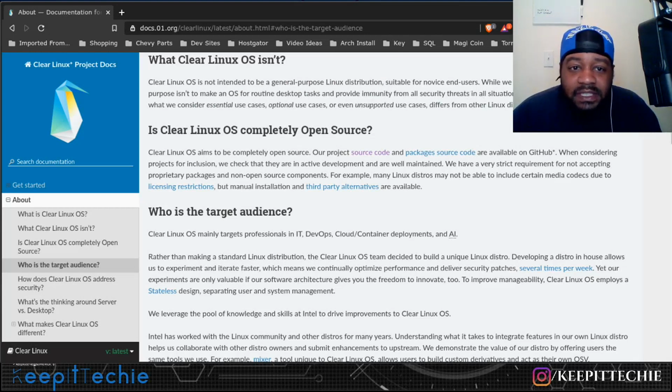Our unique focus means that what we consider essential use cases, optional use cases, or even unsupported use cases differ from other Linux distros. And that's where it tells you to look at the target audience, which I read earlier. No pun intended, but I hope that clears up the target audience for whom this Linux distro is created. So let's go ahead and install it so you guys can actually see the system in action, and we can play around with it and see what it's all about.